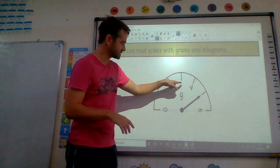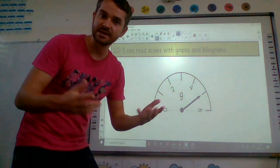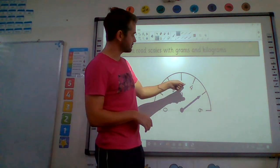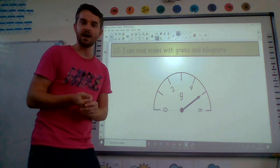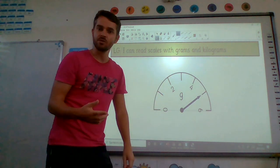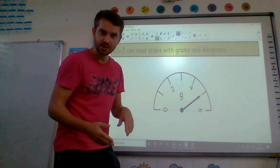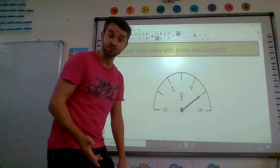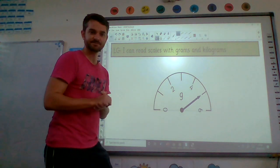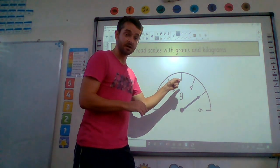So they haven't bothered to tell us what these numbers are. And that can be a problem, especially if the arrow is pointing where there is no number. So what you have to do is work out what those missing numbers are. We check these, they're called intervals, these gaps here. And we try and work out, well, is it an interval of, does it go up in 1s? Or does it go up in 2s? Does it go up in 5s, or 10s, or 25s, or 50s? What number do you think is shown on here? Got to imagine you know what the rest of the numbers are.